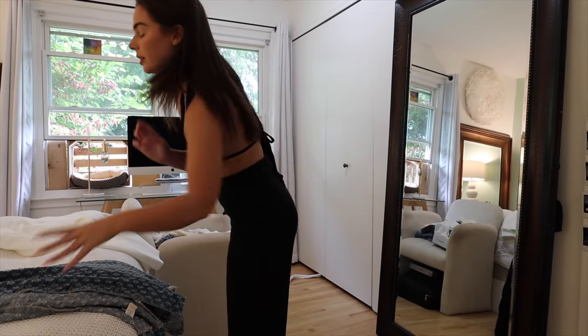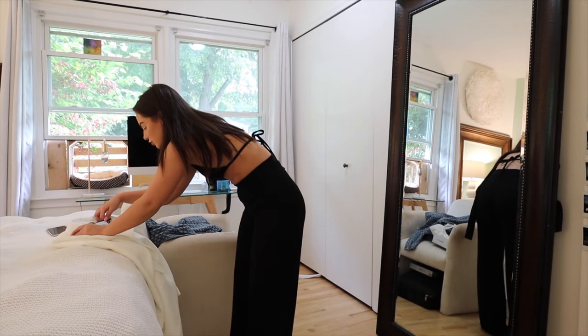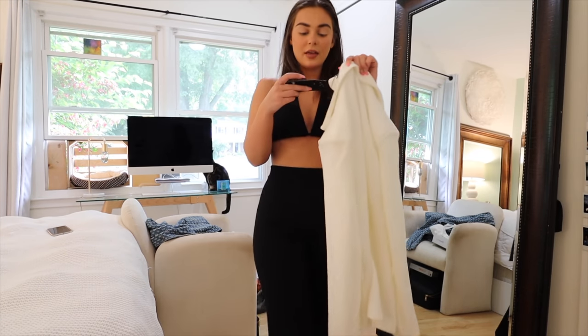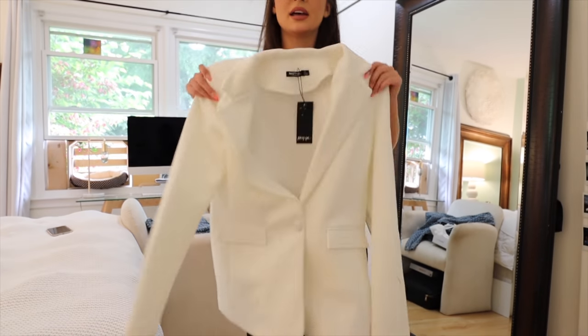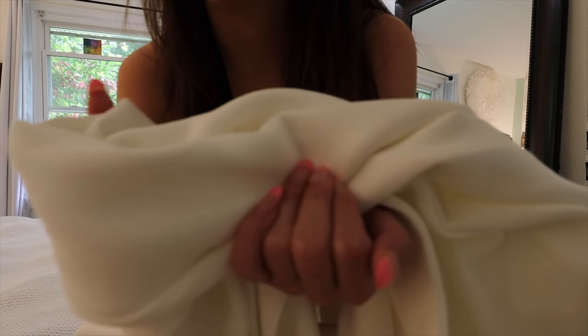I'm out of breath. I'm hot. I have one more item here that I think I'm going to try on by itself because I think I can wear this as a dress. This is a neoprene oversized blazer. I got this in UK 6, US 2, my regular size. And it's a really thick, exactly like it says, neoprene material.